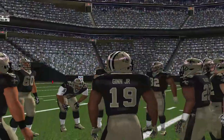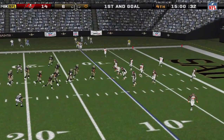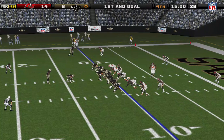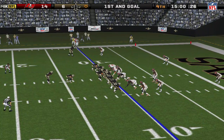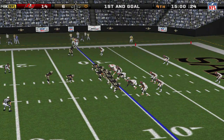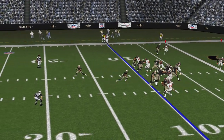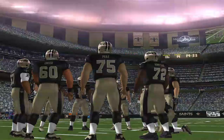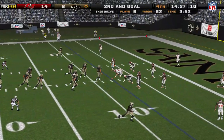The Saints start off this final quarter in field goal range, but they need a touchdown. They'll go from the I formation. And with a counterplay, Whitehead is there for the tackle. At the 8, it's 2nd and goal.